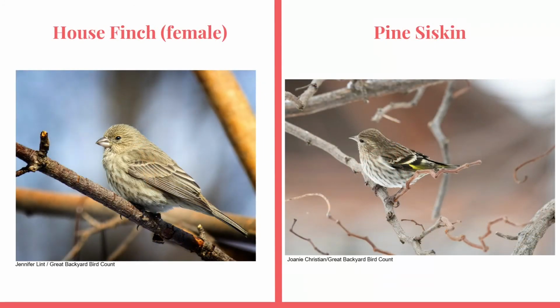Finally, let's compare the female house finch to the pine siskin. Pine siskins are only here in Indiana during the winter and are less common than the house finch. The pine siskin looks very similar to female house finches because they are basically the same size, both of the finch family, and both are grayish-brownish in color. Although they are alike, there are some key differences to look out for. The pine siskin's beak is more pointy than the house finch's beak. Also, the pine siskin has a yellow patch on its wings, which the house finch lacks.